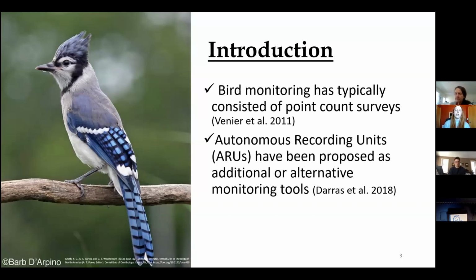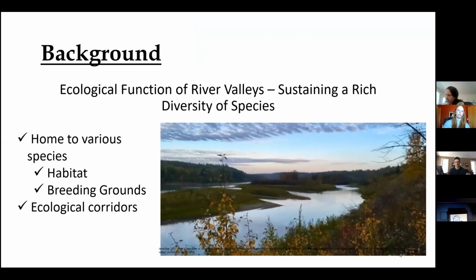So bird monitoring has typically been done using point count surveys. That's been the traditional way of doing things, but ARUs have been gaining speed, proposed in literature as additional or even alternative monitoring tools. And we'll get into some of the advantages and disadvantages of both soon here.